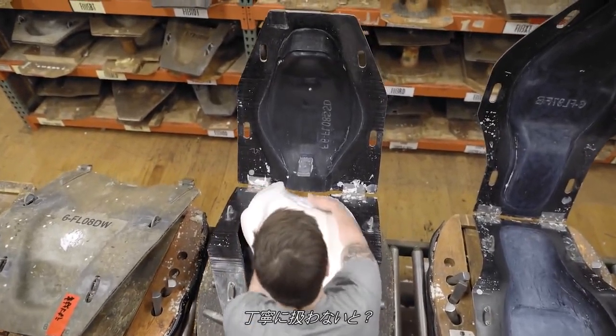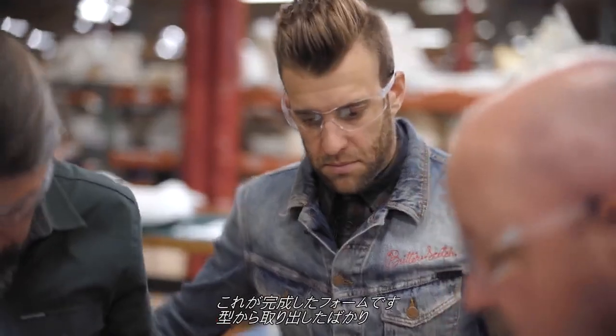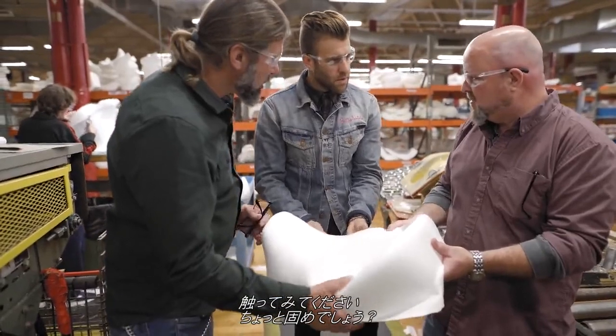You got to be pretty gentle with these, huh? You do. Yep. This is what a finished foam looks like just coming out of the mold. Now, feel that density. It's nice, but it's a little firm, right?